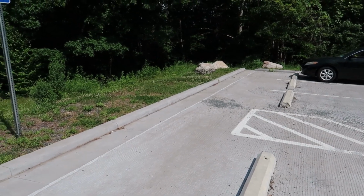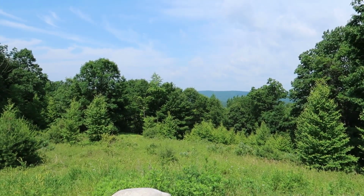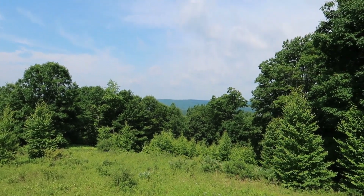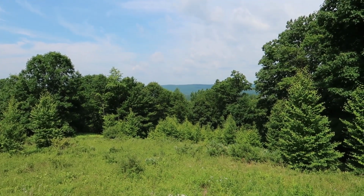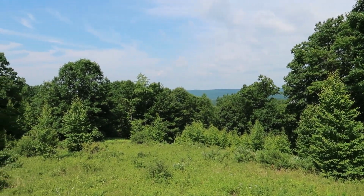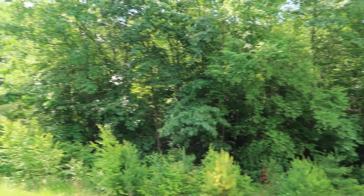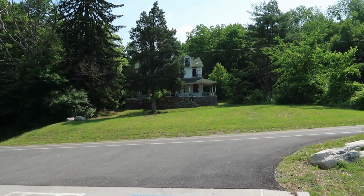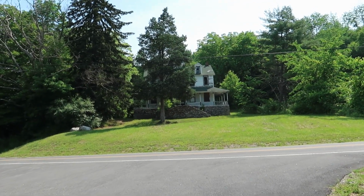All right, so now I'm stopped at this little parking deck that has a really great view. I hope my camera does this justice, but we are really high up, and I know the Delaware River's that way. Pretty cool. And right behind me is this cool abandoned house called the Delaware View house. And it's a historical landmark, and we're gonna go check it out.